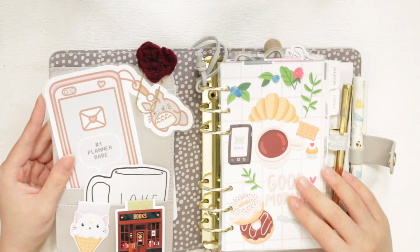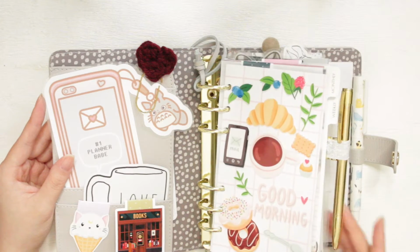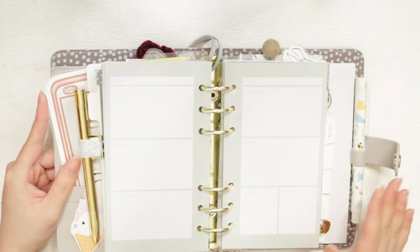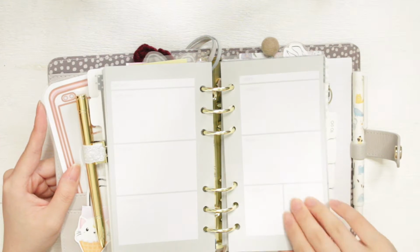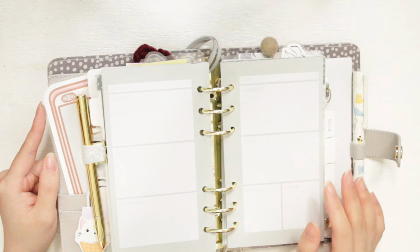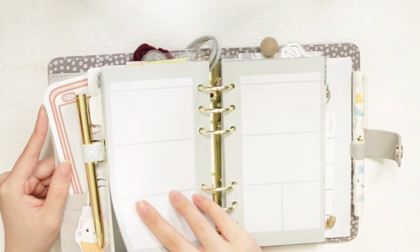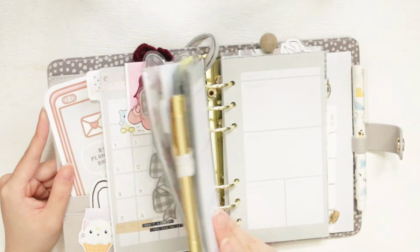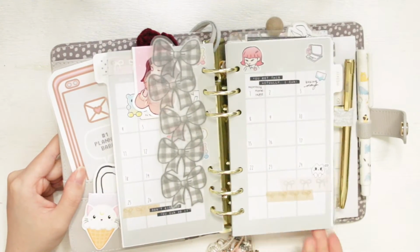What I'm really liking at the moment is that they're now including weekly inserts in with their planners, or most of them at least, and they're all undated. So that is something that I've really been enjoying. Before they used to just put some monthly pages as well as some note pages. However, they're now including some undated monthly pages as well as some weekly pages, which is really nice.